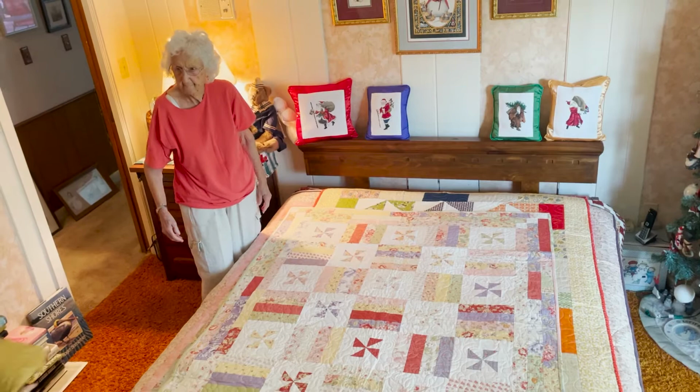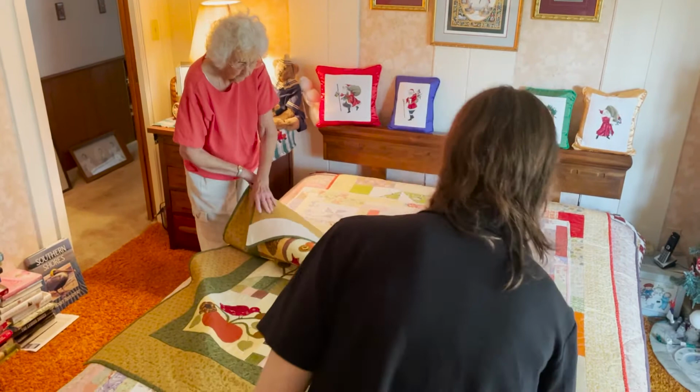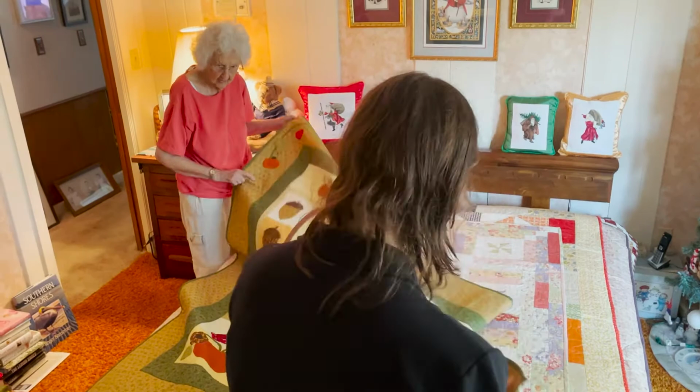You're a good helper. I'm going to keep you. Thanks, Mom. That goes in that corner of the tag. What's the date on that tag? 2007.